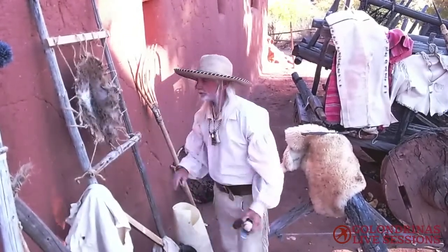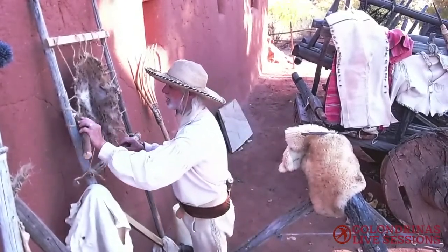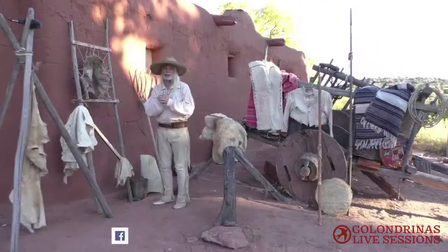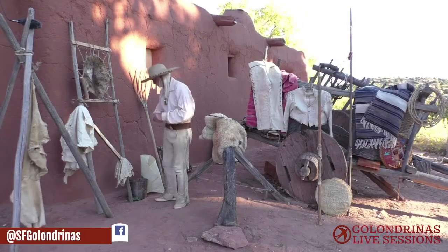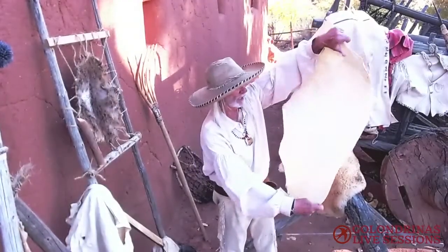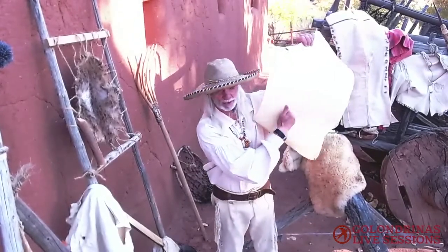You can see the hair flying. Once you get all of that off, then you also have to take a layer of skin or two off of each side. These are the epidermals on the outside, and they protect the inner skin. So if you don't take those off again, it won't soften. And what you end up with is what we call rawhide. Now there's a whole bunch of uses for rawhide, like drum heads.